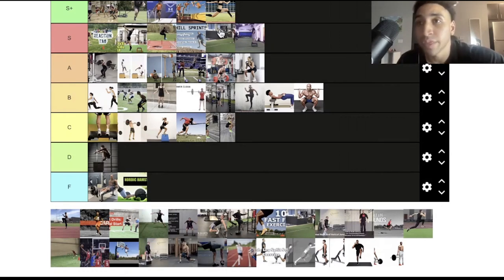You cannot fork up the money to buy a sled. You cannot find a hill. Replace it with triple broad jumps. And if you can get a band, banded triple broad jumps are even better. But if you can't do band resistance or sled resistance, you can't do hill sprints, then just triple broad jumps. It's a very similar type of effect.